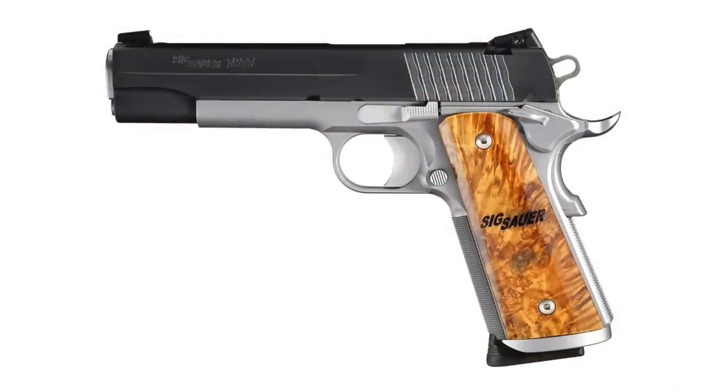Number 9 is a gun I own and I've been carrying every day lately. That is the Sig STX. This is an awesome 1911 that comes straight out of the gate with everything you could possibly need on a full-size 1911. It has night sights, it has an ambi safety, it has a mag well. It's just a really nice gun. Like I said, anyone who likes 1911s would really enjoy this one, so it definitely deserves the number 9 position.